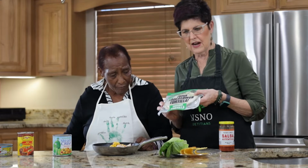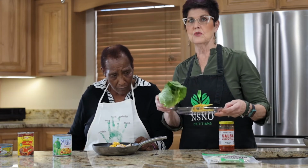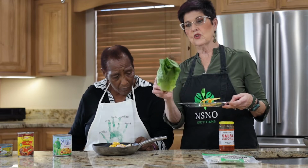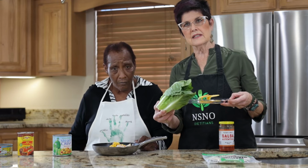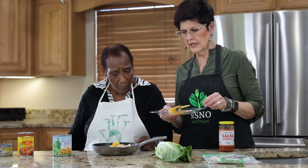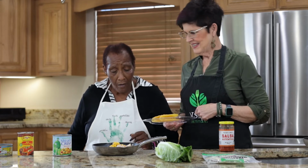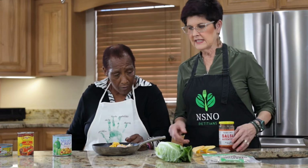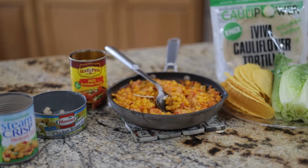learned to like cauliflower. And Mary's also learned to wrap things in greens instead of with a traditional carb. So this is romaine lettuce, and she can make romaine lettuce boat tacos. And Mary, what are these? They're made out of corn, right? Yeah. So we're going to take that to the stove and then heat it up and eat some yummy tacos.